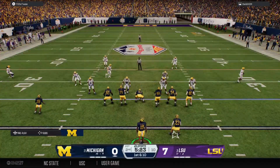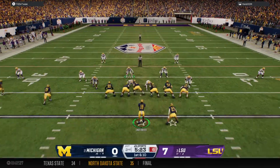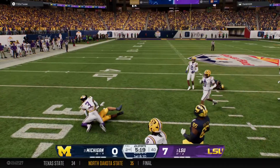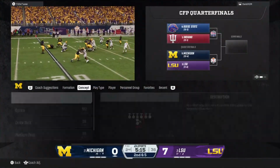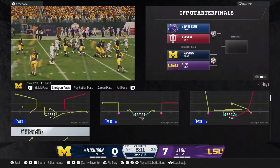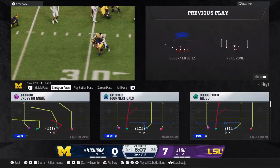Michigan offense back out on the field. Ball handed off. They'll bring him down right at the 30-yard line. Body blows, body blows, body blows. You run the football like this, you gain 5, you gain 6, time and time again. That play action pass is going to be at your disposal.